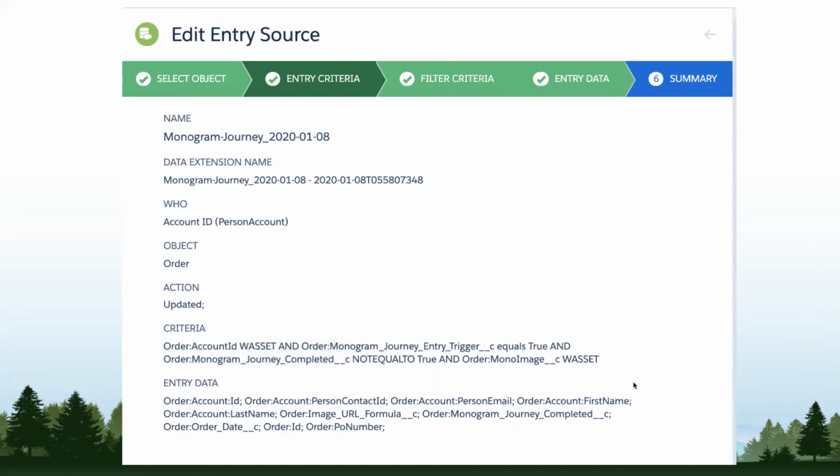So that covers our entry criteria section. Below that, you'll see our entry data. This means these data points are available for use by this journey. So that can come in the form of email content or decision splits.